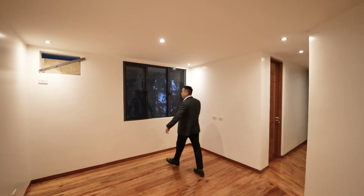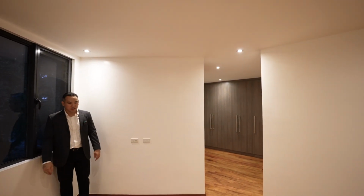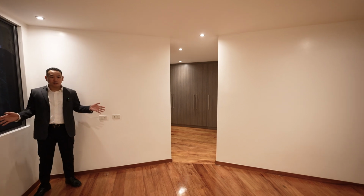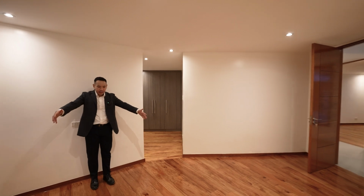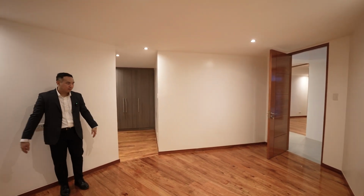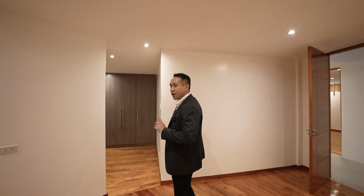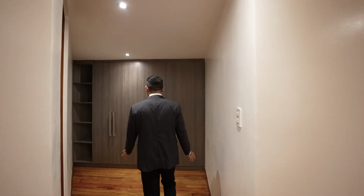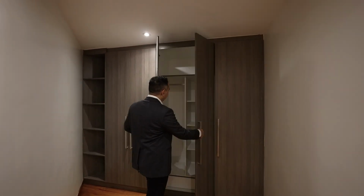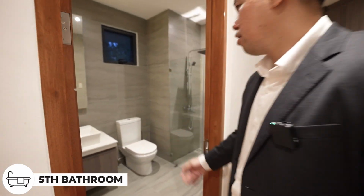With a provision for a window type air conditioning unit, which can also be closed off if you prefer a split type air conditioning unit. This room has an irregular shape, but what's nice is there's a defined area here where you can have a large bed. And you can have your television set here on the other side. And you also have a spacious storage area right here. Also have an ensuite bathroom.